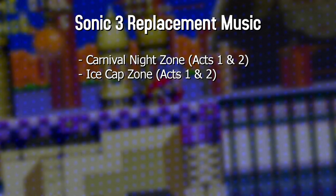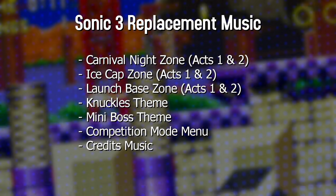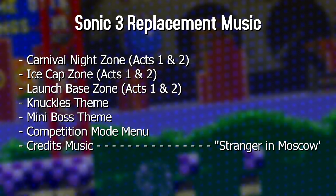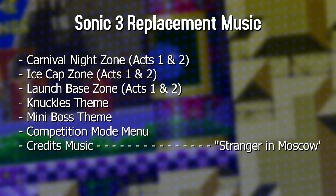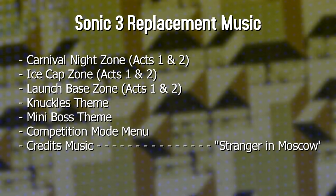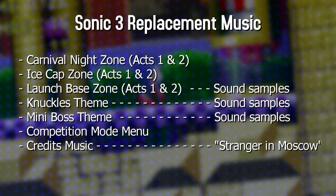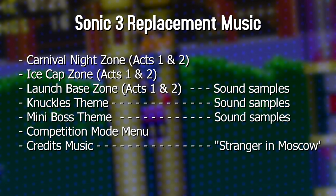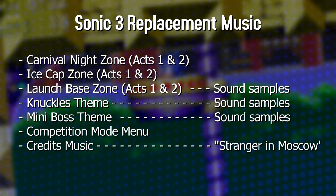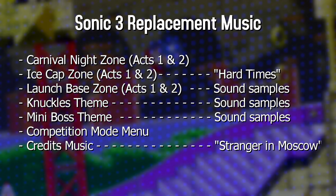A lot of the songs that were replaced have direct, identifiable connections to Michael Jackson or the people he worked with. Sonic 3's credits theme was replaced because some of its structure got reused for Stranger in Moscow. And songs like Launch Base Zone, Knuckles theme, and the mini-boss theme contain voice samples likely tied to Jackson. Ice Cap Zone's music also had to be replaced, given its bass line and chorus were taken from Brad Buxer's unreleased 1980s pop single, Hard Times.